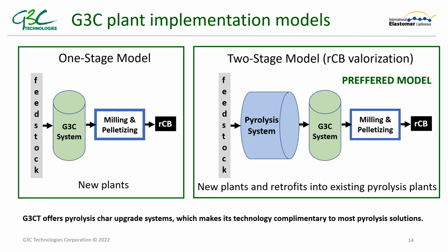Now let's talk about systems for producing G3C RCB. There are two plant implementation models. On the left side of the slide you see the one-stage implementation model. In this model, the feedstock, scrap tire crumb rubber, is loaded into the G3C system, which produces the char, which is then milled and pelletized and becomes the product, recovered carbon black.